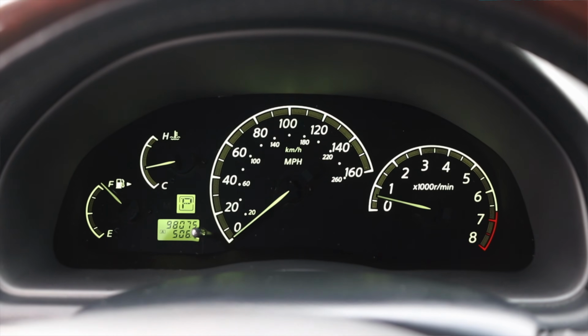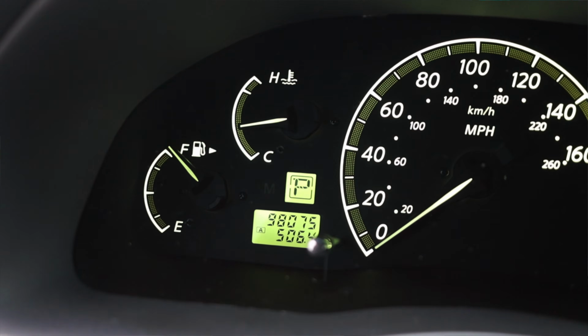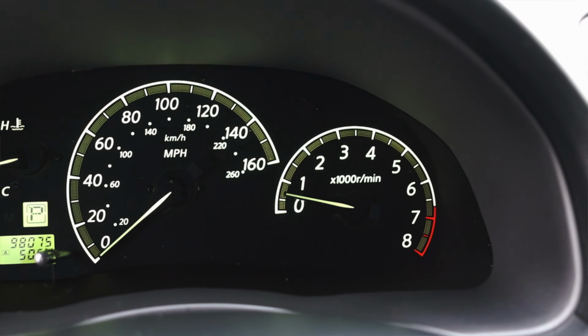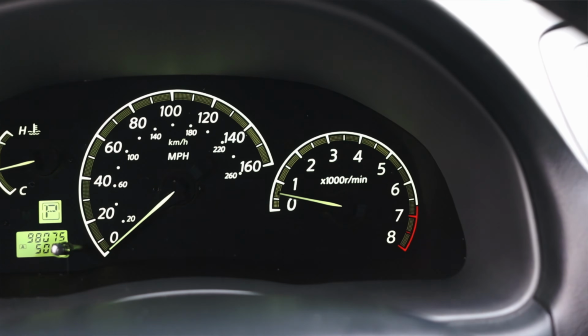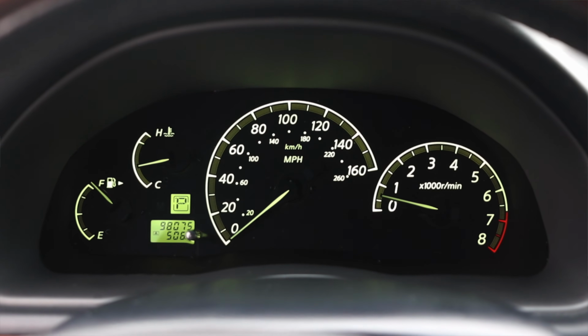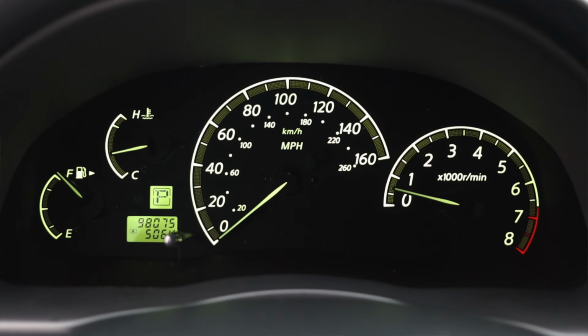So let's talk about the interior. We have tons to talk about in here. In front of me, I have a bunch of different gauges. On the left, I have my coolant temperature and fuel. Then I have my speedometer. Then I have my tachometer. I really like the setup here. I think it looks very crisp, very clean. It's very easy to read. It's nice and bright. It does look a little bit dated because this is sort of older. It's not pure white. It's this sort of green tinted white almost.